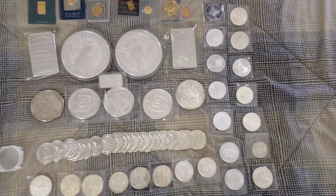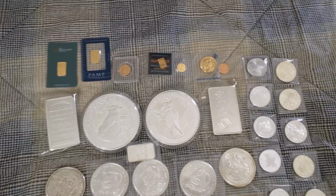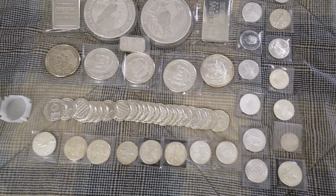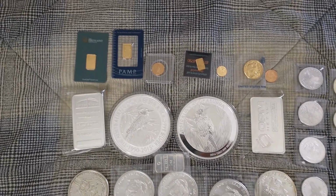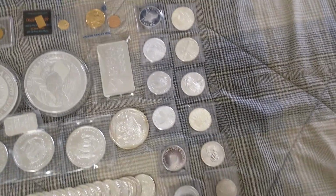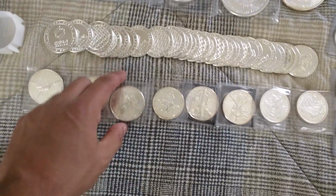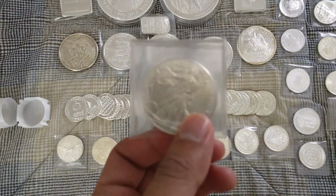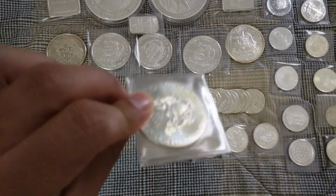Hey, today I want to show you my whole stack. Now I always showed all these coins in single videos, but this is the story of how it came to be. First, I started out with, I think it's this one right here, the U.S. American Silver Eagle.